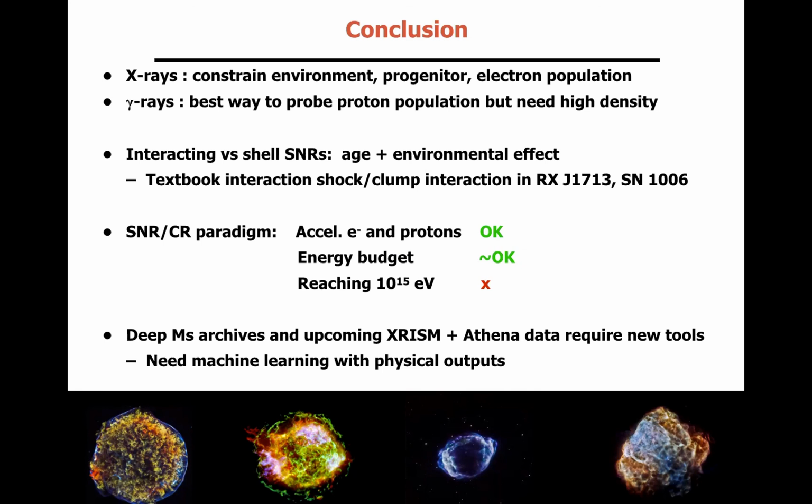But I think that interacting shell supernova remnants, like in SN1006, the two examples that I showed, are very nice laboratories that we can test with the next generation CTA. And so about this cosmic rays paradigm, we now have evidence that electrons and protons are accelerated in supernova remnants. We have indication that the budget, it's really hard to estimate the budget, but the budget is not so far from being okay. What is really missing is this Pevatron question.